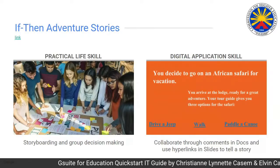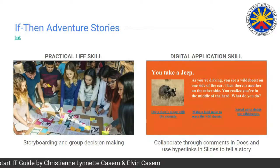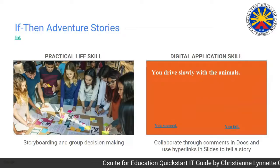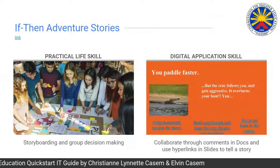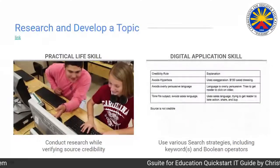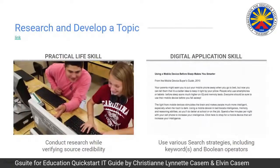Paano ba gumamit ng comments to share ideas and collaborate in real time in Google Docs? And as well as how to implement hyperlinks in Google Slides to create customizable presentation or stories. Another activity that you can facilitate sa Applied Digital Skills is research and develop a topic.